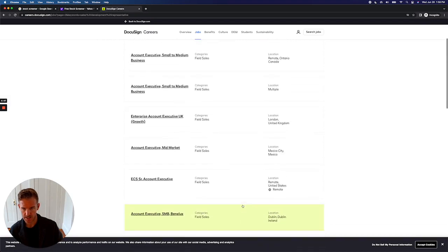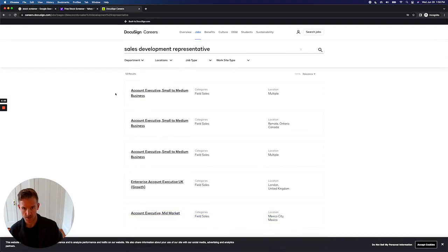Account executive is a slightly more senior tech sales role, but small to medium business is the smallest account size. You have SMB, then you have mid-market, then you have enterprise, and sometimes an SMB account executive can be available to entry-level roles. I won't go too much into detail.